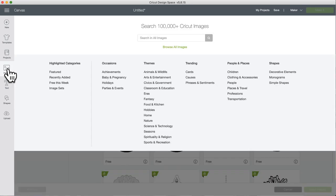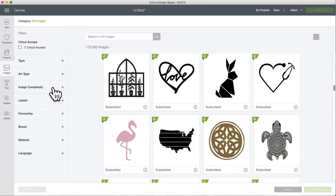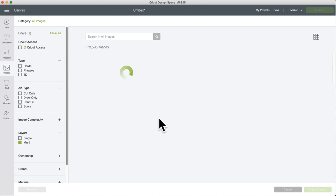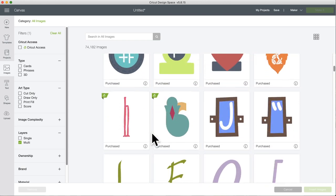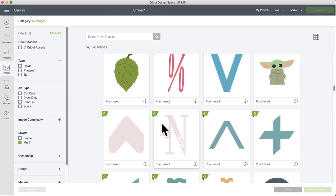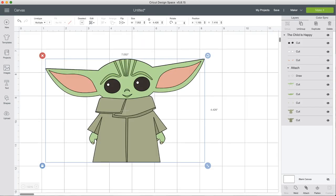let's go to images and just browse all images. I'm thinking I want a multi-layered image. Forget where that is. Layers. Duh. That one probably wouldn't. Okay, let's put this one in. Okay, so we got Baby Yoda.